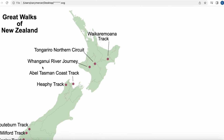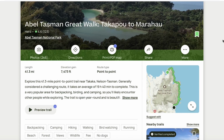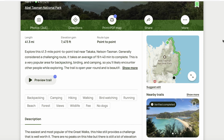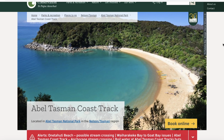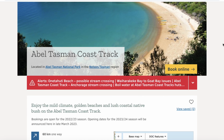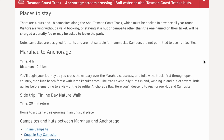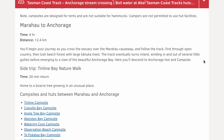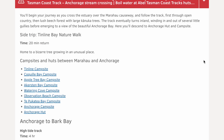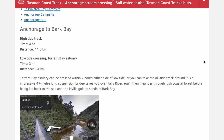Hope you enjoyed that short film for New Zealand's Abel Tasman Coast Track, one of New Zealand's great walks. The track is a 41-mile point-to-point trail with a little over 7,000 feet of elevation gain and can be walked in either direction. It is one of the easiest and most popular of New Zealand's great walks. It is necessary to book your campsites or huts on New Zealand's Department of Conservation website, and best to do so months in advance if you want specific sites.